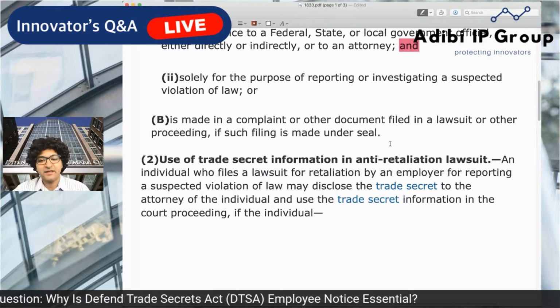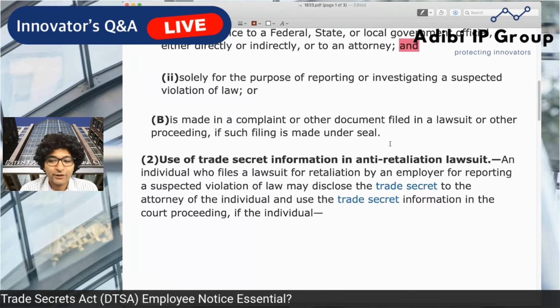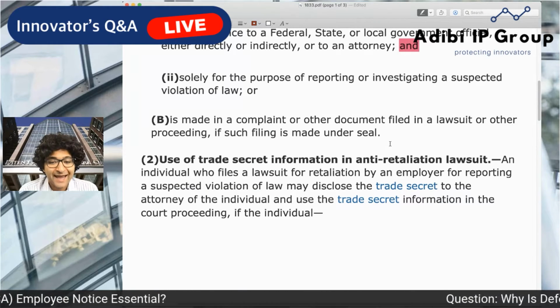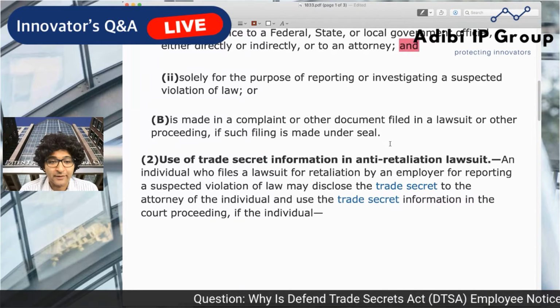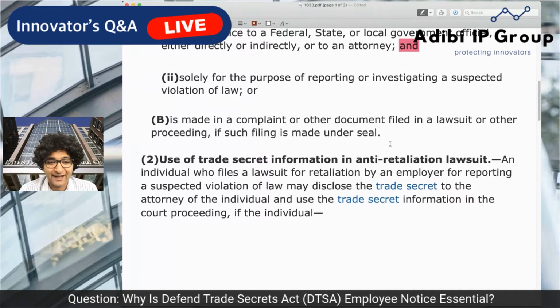So it has to be in a complaint or document filed in a lawsuit or proceeding, and is made under seal. In other words, it's not public. It'll stay confidential. So it's kind of really important. It has to be made under seal.